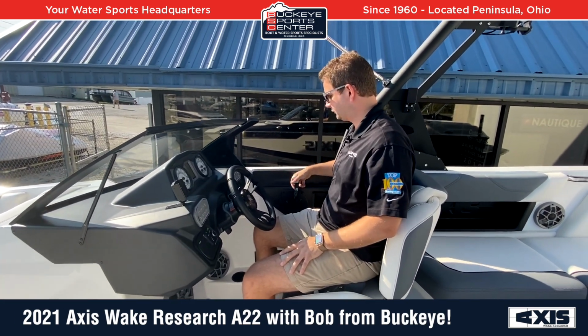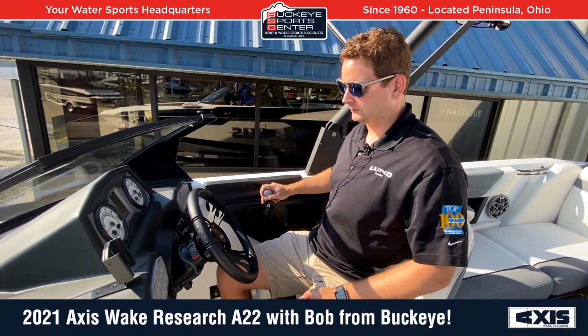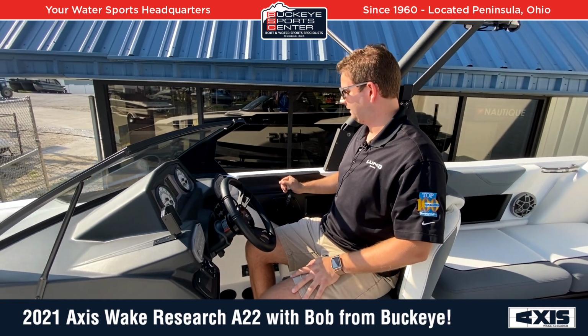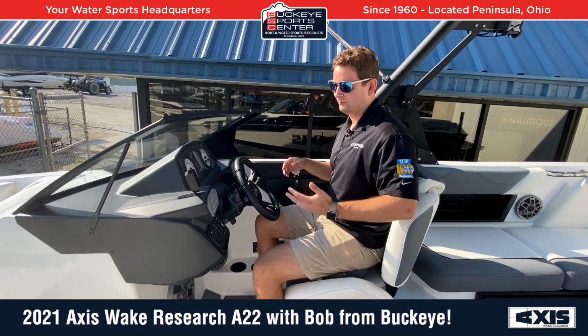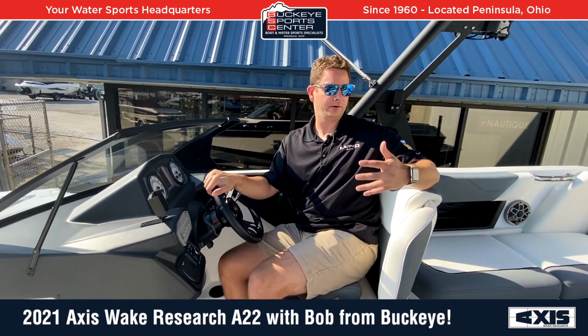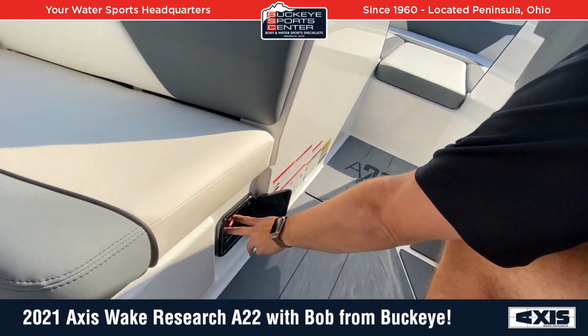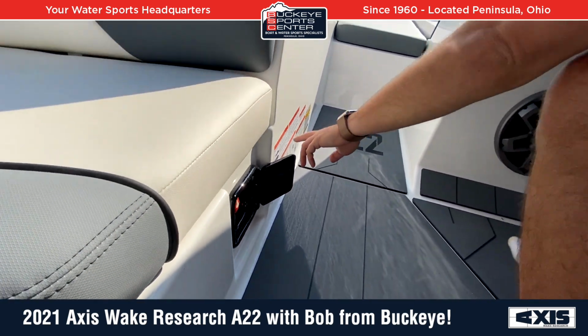Nice digital shift control. Again, simple design, but it's conveniently located. I'm not putting my elbow in a weird spot in order to use it. It's pretty easy and convenient to use. The other thing I like about this is that your battery switch location is really convenient. Rather than having to go back by the motor and undo some compartments, it's actually right down. Driver doesn't even have to get out of his seat in order to flip the battery on and off. So that's a pretty cool location for that you're not normally going to see.